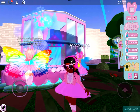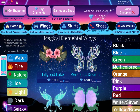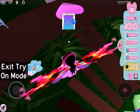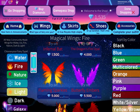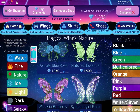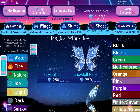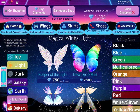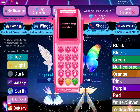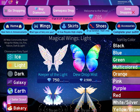Whoa, that is way more diamonds than I remember getting. Oh, we're going shopping. Yep, that's what we're gonna do. Fire. Ooh. I really want these wings, the dragon wings, because these match so well with my skirt in my outfit. Let's see, nature. To be honest, if I was a fairy in real life, I'd probably be a fire fairy. Ooh, I kind of want to get those. And then ice. I don't really have a thing for ice. Ooh, I have a thing for these. Buy. I'm gonna buy these. Yep. Well, I could actually buy another pair, but I don't want to.